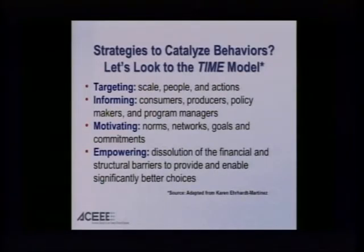So, strategies to catalyze behavior. My colleague Karen Ehrhardt has developed what she calls the TIME model, although as I reminded her, if you rearrange the letters, it could be the EMIT model too. So we have to look at these things carefully. But in the TIME model, targeting is the first step. The scale, people, and actions have to be targeted to the unique circumstances that you're trying to address. It cannot be a broad sweep where everything applies to everybody.